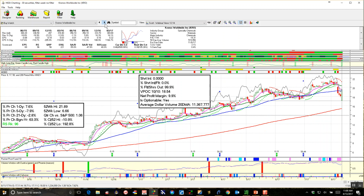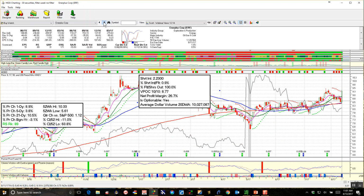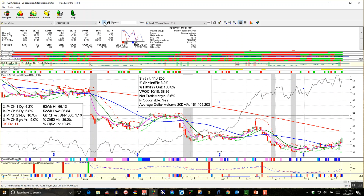Kronos Worldwide, a specialty chemical maker, had a belt hold day on Friday. I'll probably have to get back above this PSAR dot before I'd be interested in playing. Great earnings per share growth. Earnings just came out. The Carlyle Group did nothing until April, when you see a series of pocket pivots and kahunas. Been a nice uptrend since. Pays an 8% dividend. Enerplus, that was the first energy stock I liked. TripAdvisor, clearly in a downtrend, but if I was just to look at it down here, it looks kind of interesting, sort of a rounded bottom. Had a kahuna mobile breakout come in and made my list.